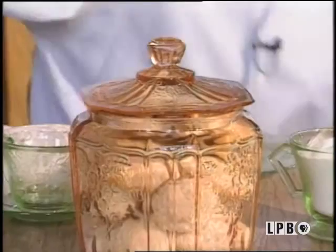Eddie, this really is a fantastic cookie. What's the origin of this recipe anyway? These cookies go back quite a bit, actually.